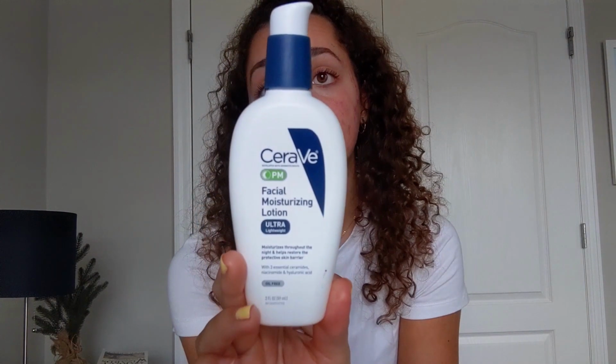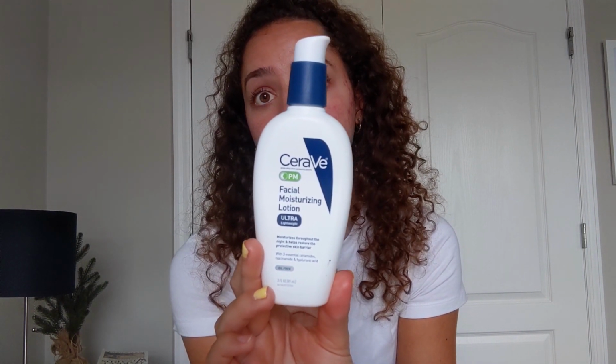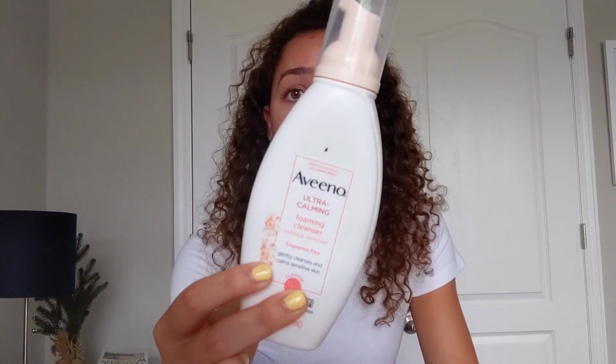I use this one at night, which is the CeraVe PM lotion, and I use this one in the morning for the day. They also recommended to use a CeraVe or Cetaphil face wash, but I had this one at home, and they said that this was okay.